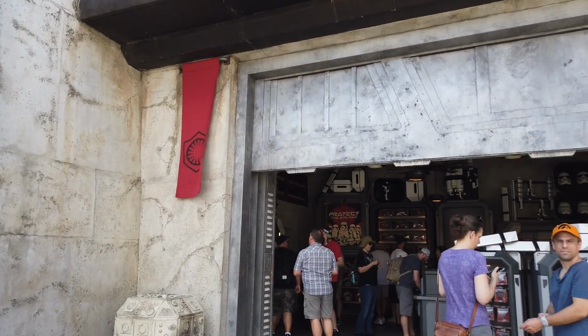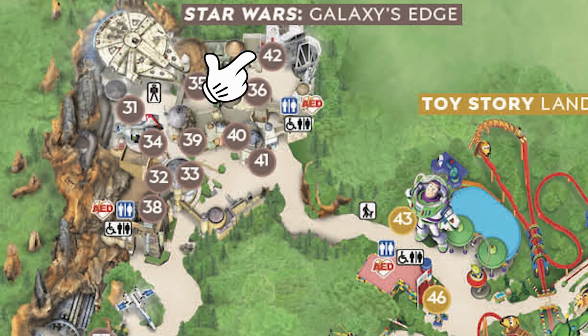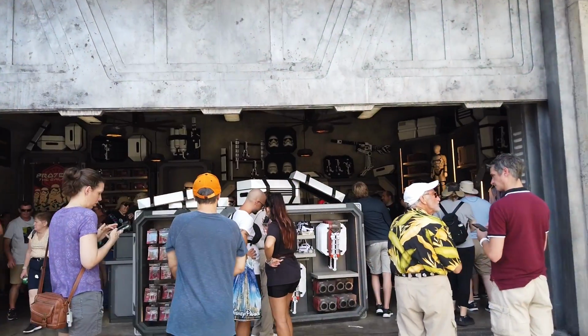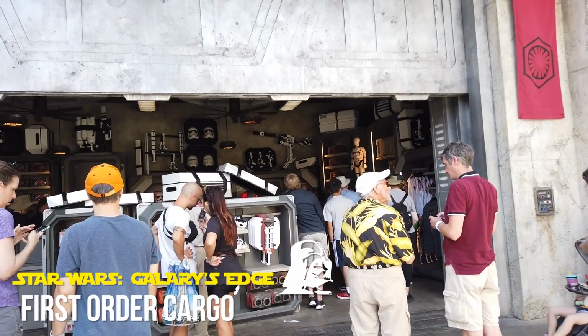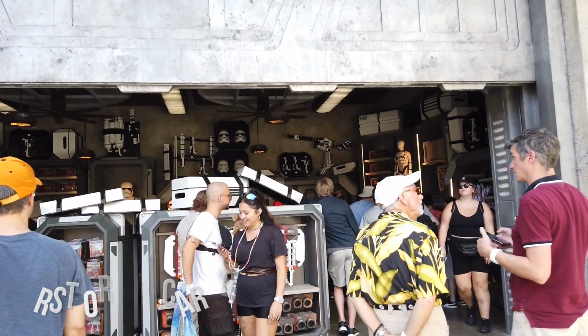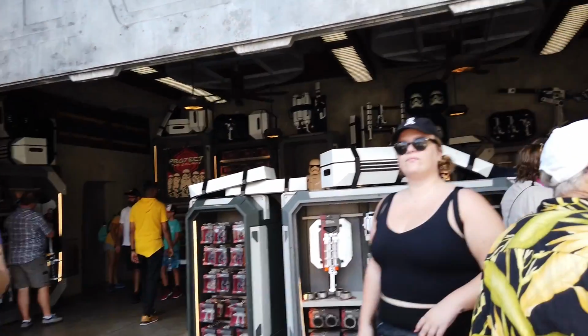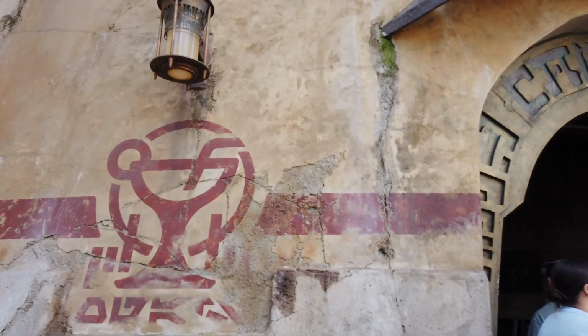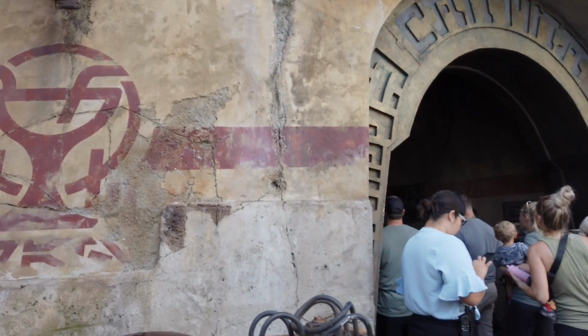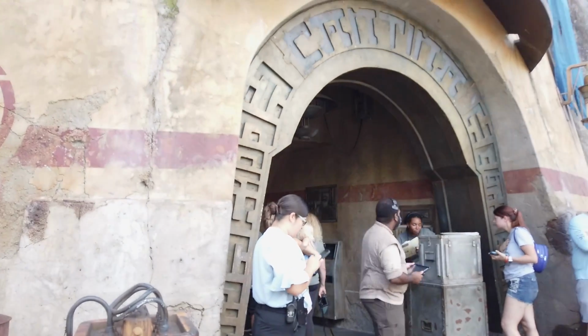So here is the First Order Cargo. If you're looking to grab your Stormtrooper gear, this is the place to do it. All of your First Order merchandise is going to be right here. Fun t-shirts. I mean, they have Stormtrooper handcuffs, Stormtrooper helmets, costumes, outfits, flags, the whole shebang. So right here where the crowd is, I made my way over here because this is the most famous bar in the galaxy. This is Oga's Cantina.